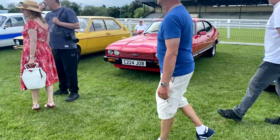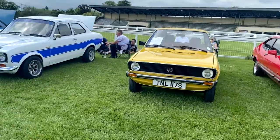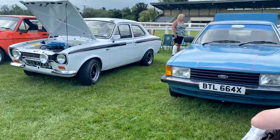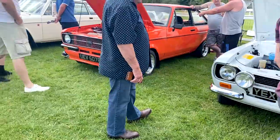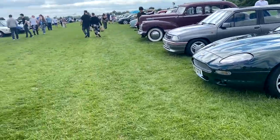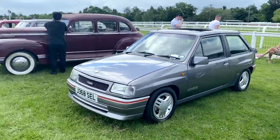There's a few Fords, Volkswagen, Ford Escort, Ford Cortina, another Ford, lots of Fords, Volvo, very nice. Sorry for any wind noise that's going on.